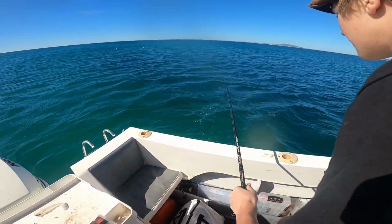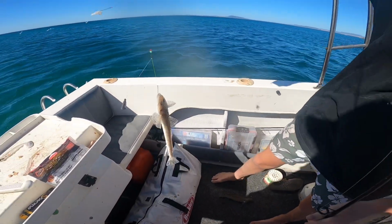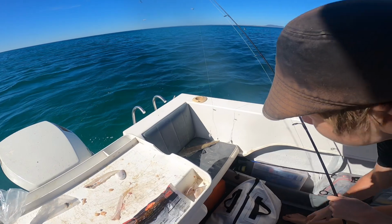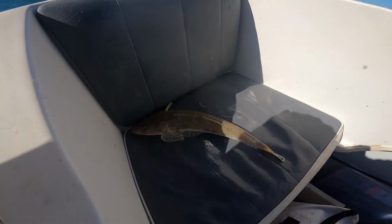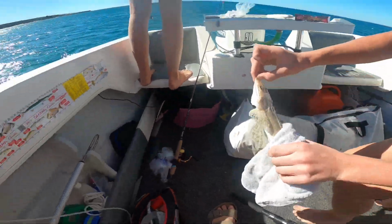Razzie, again. Got another flathead. That might even be a little bit bigger, or maybe about the same size. Oh, deep hook for me. Oh, and that's another healthy looking flathead right there. Razzie got another flathead. We'll measure him up.